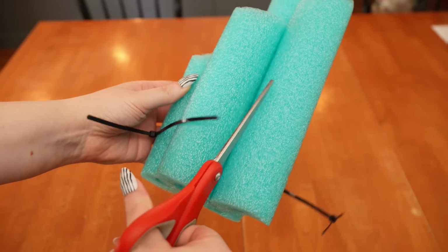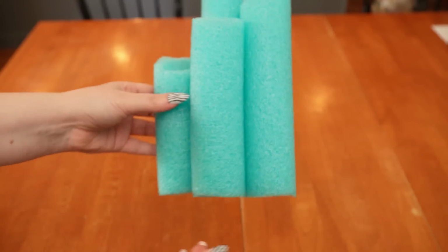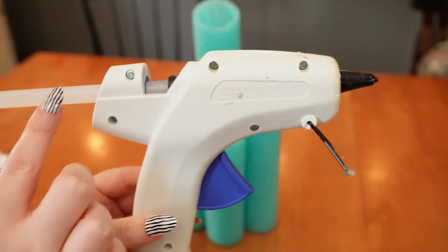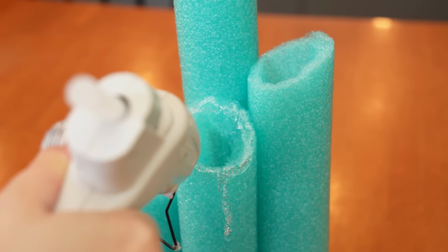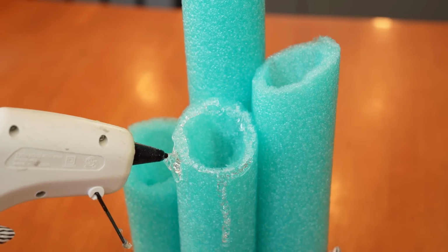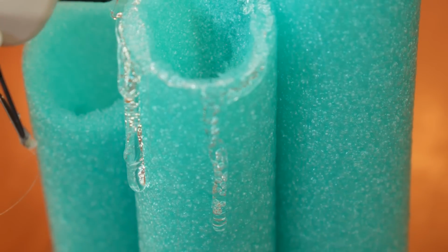This guy is ready to be freed from its zip tie, and it's perfectly together. Now it's time to do that wax detail. And this we are going to use a glue gun for. You're just going to go around the rim of this noodle and just squeeze and squeeze and squeeze until it just naturally drips down the noodle.